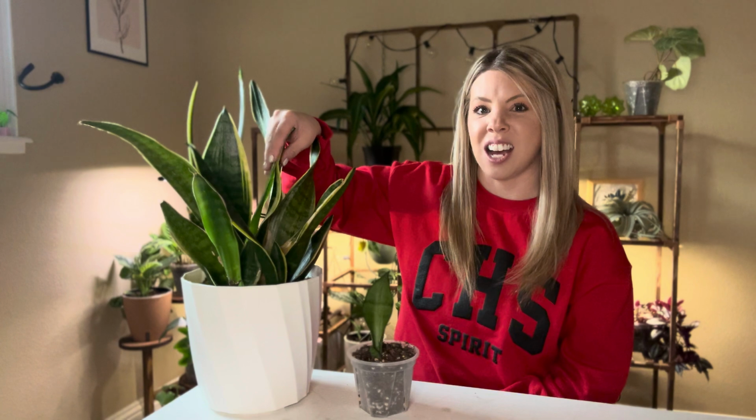Another way to tell that they need water is if you bend the leaf and it feels really pliable, it might be time to water. If it feels really tough, like it's holding its own, it's still holding that moisture in those leaves. So you can just know it's okay to back off of that.